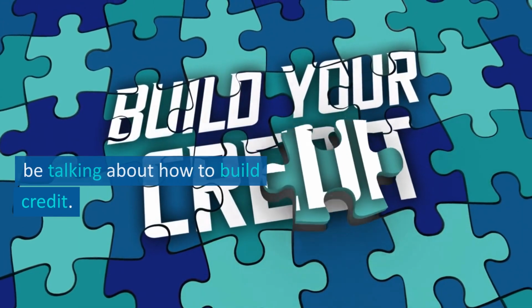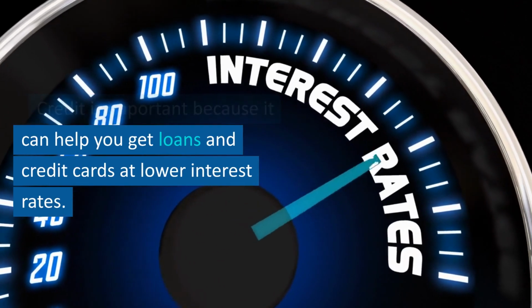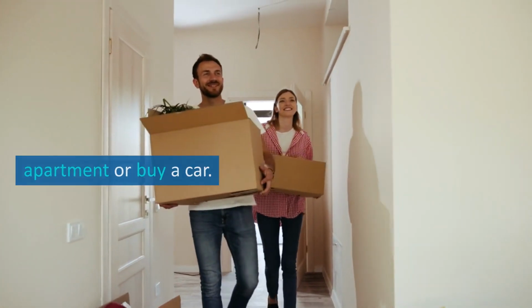Today, I'm going to be talking about how to build credit. Credit is important because it can help you get loans and credit cards at lower interest rates. It can also help you rent an apartment or buy a car.